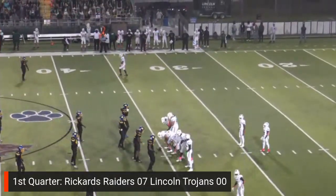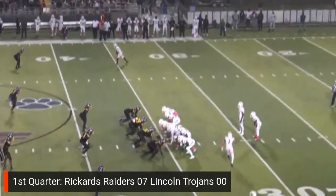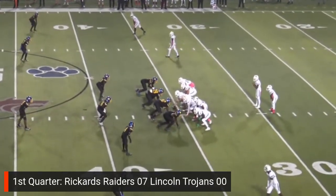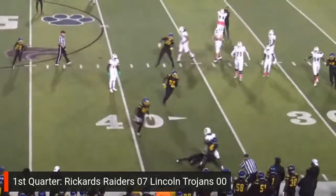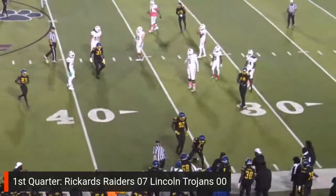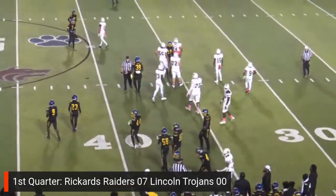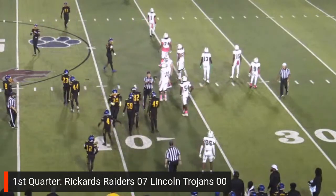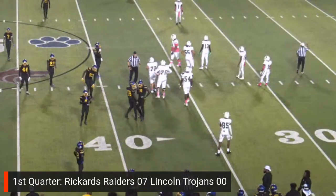I was wondering if they were going to keep trying to run the ball and eventually wear Rickards down in there, because the first 2 or 3 times they hit the ball, Rickards won those battles. Go that size of Lincoln. Group tackle. Lincoln looks like they got 3, maybe 4. We'll call it 4. We'll say 2nd and 6.